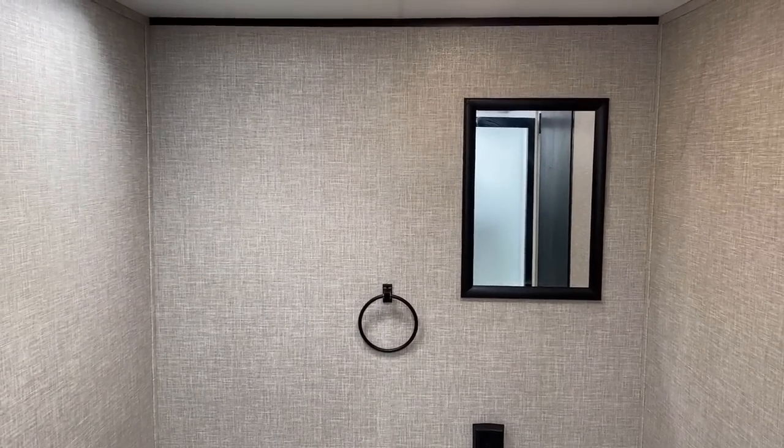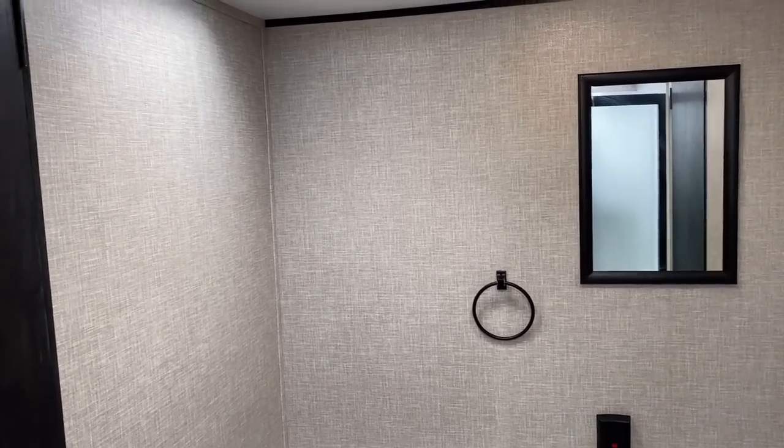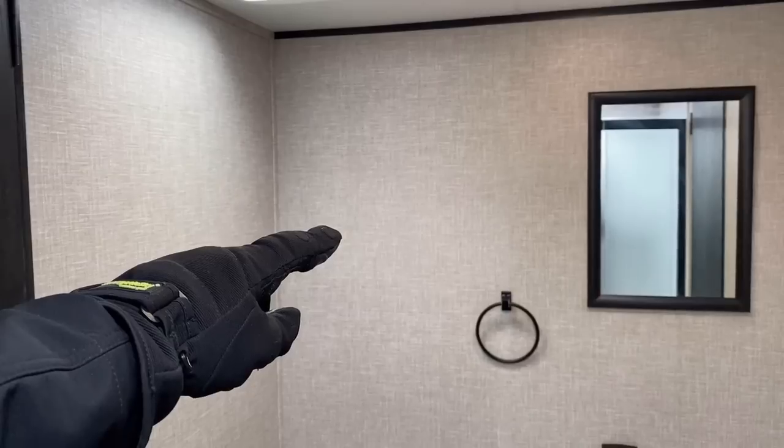Like, I'm in the shower recording this. To the left of us right now is where that would be located. I would really like to see that be a medicine cabinet. Or, like, there's this big blank space on the wall. And with this being a stick-and-tin trailer, what that means is that about every 16 inches on center, you've got a wall stud over here.